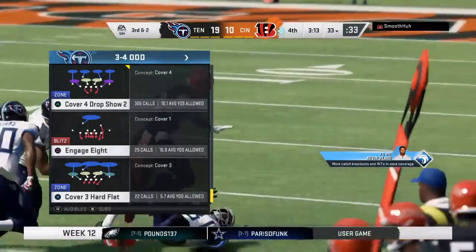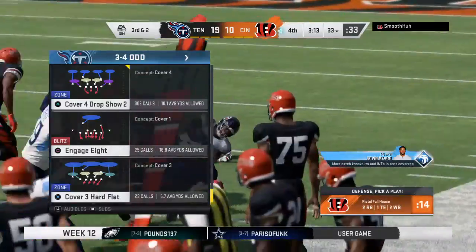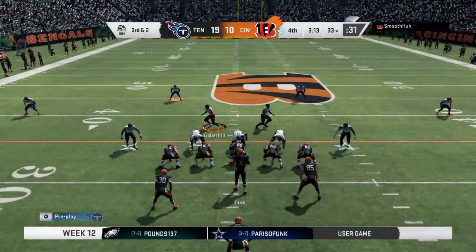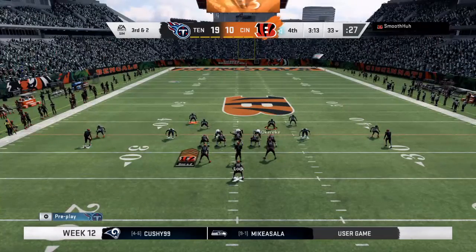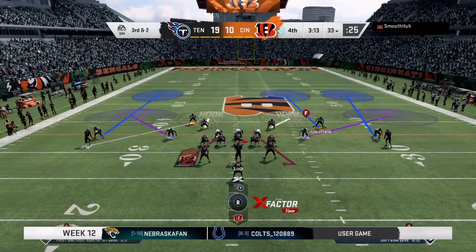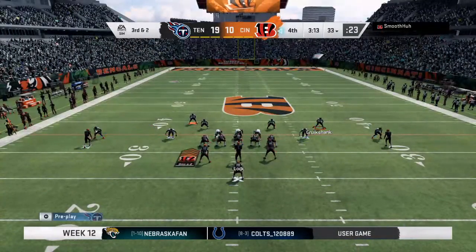Really good fundamentals by that defense. He was trying to put his foot in the ground and turn upfield. He just couldn't. No, they really had a picket fence in front of him. No room to get upfield. Check right. Watching your 5. Not today, you won't. Not today.